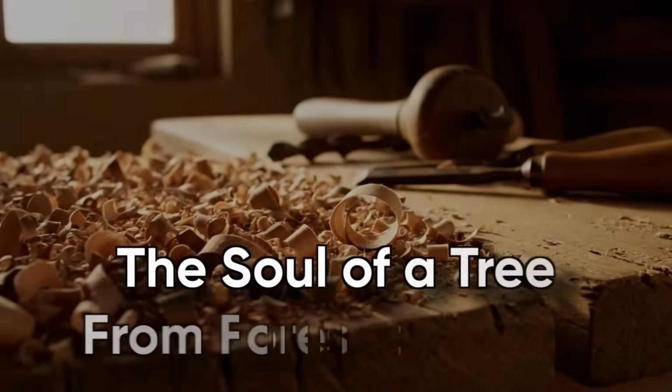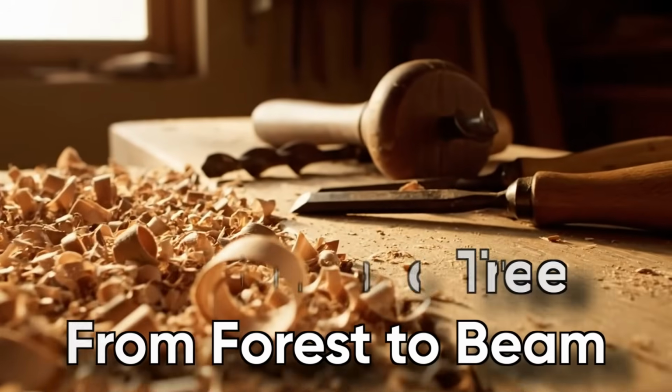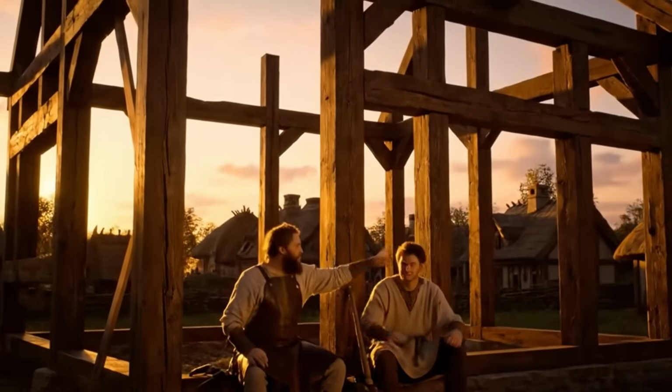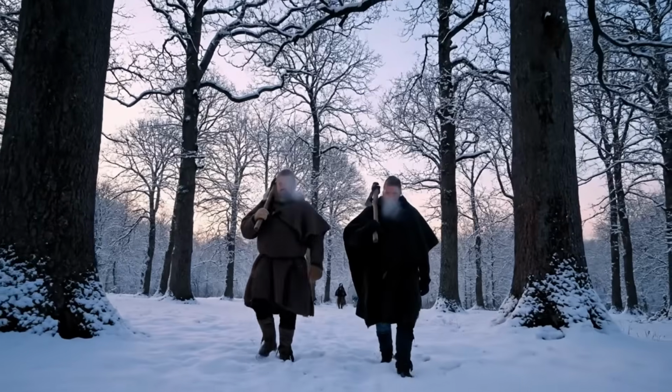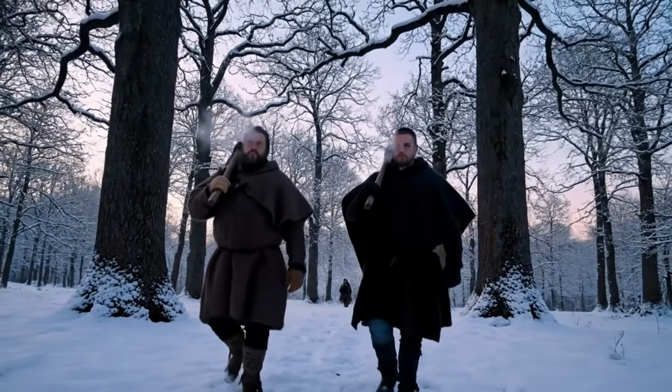What I am about to show you will change your perception of working with wood. Wood was as important a building material as stone. It was used to make house frames, roof trusses, floors, doors, as well as complex mechanisms and scaffolding. The selection and preparation of wood was an art form.